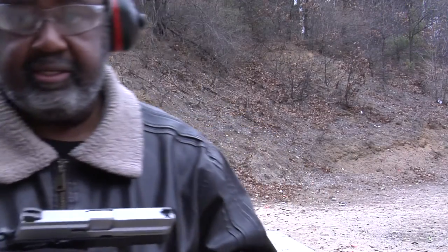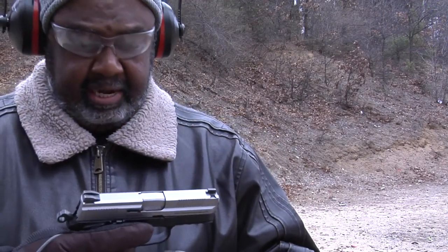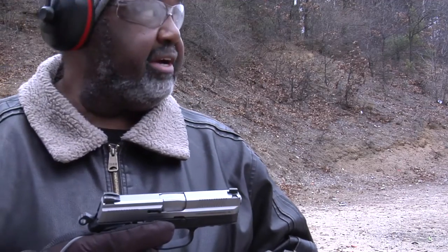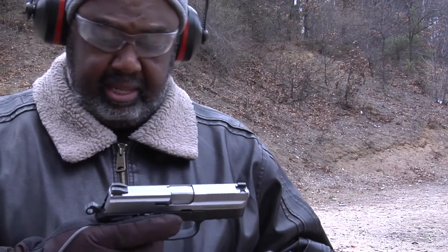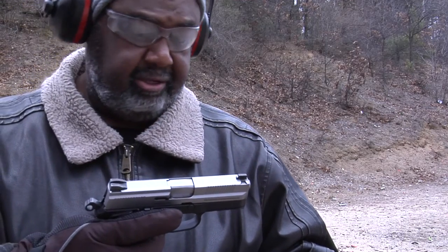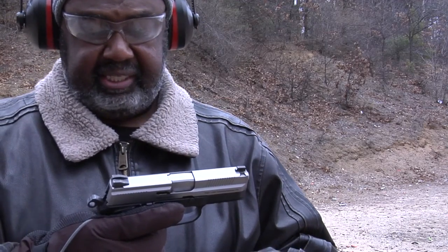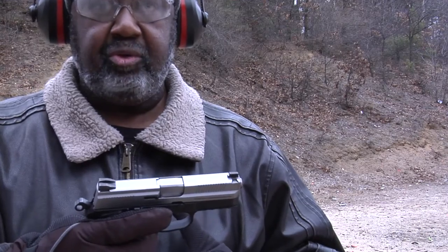Hey, what we got here is the FNX9. I'm keeping it pointed downrange because it is hot. We're out here at the Lapeer Pit. I'm gonna put some more rounds through it. So far I've gotten about 200 rounds through it. I haven't had any problems yet. The single action on this is amazingly smooth.